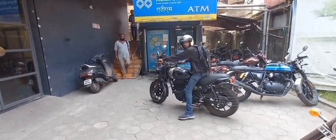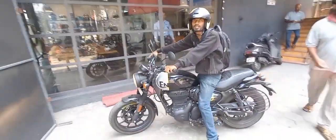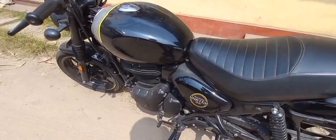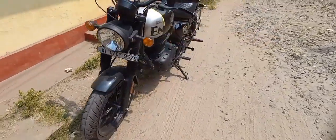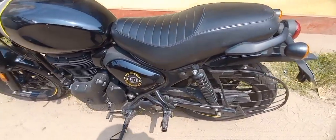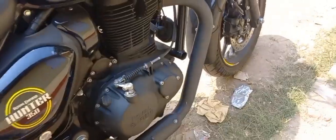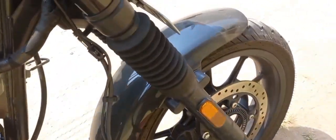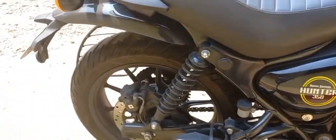The Royal Enfield Hunter 350cc is powered by a 349.34cc air-cooled engine, which produces 20.4 PS at 6100 RPM of power. The torque is 27 Nm at 4000 RPM.